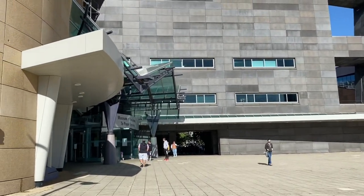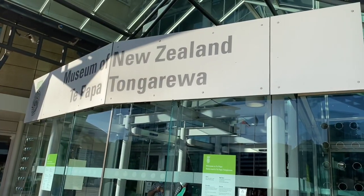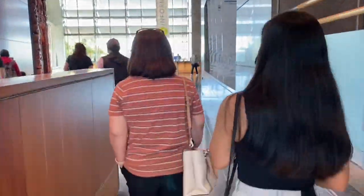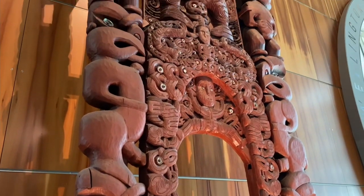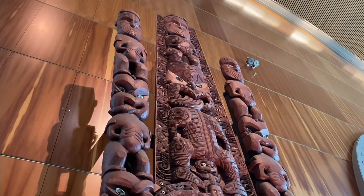In today's video, we are exploring the National Museum of New Zealand, Te Papa Tongarewa, or simply known as Te Papa, meaning the treasure box. As you enter the building, you will see this Waharoa or gateway, which was especially carved for the New Zealand International Exhibition in 1906 to 1907 in Christchurch.